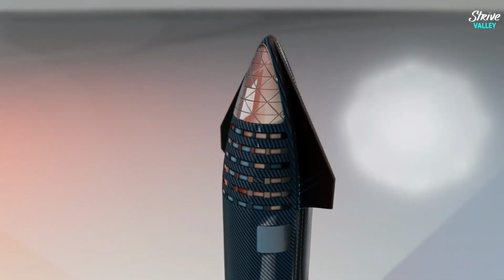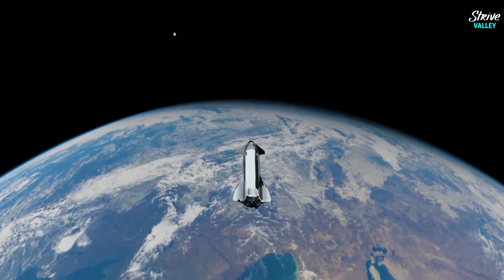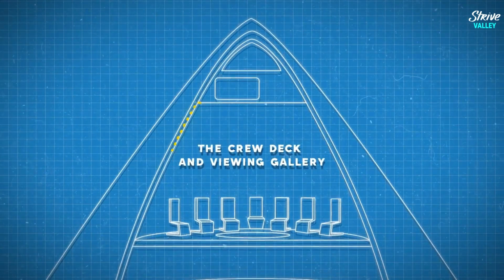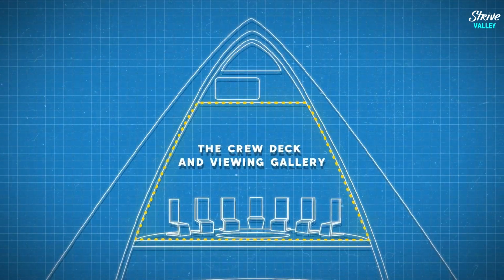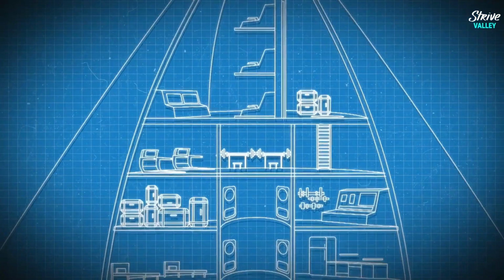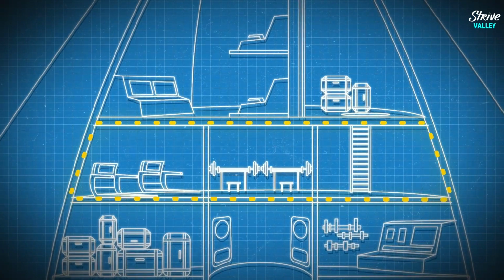This, of course, would be considered for later trips, when the rocket has successfully completed enough trips. This upper cone area will also accommodate the storage space where all the food, supplies, and essential equipment will be stored.